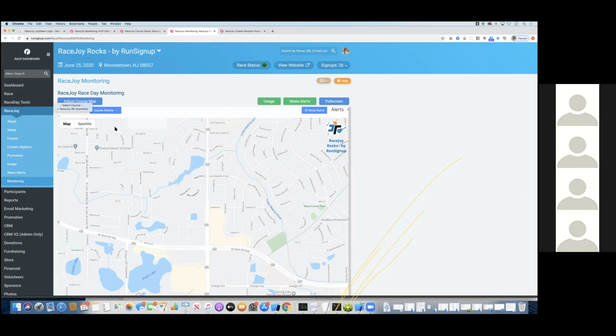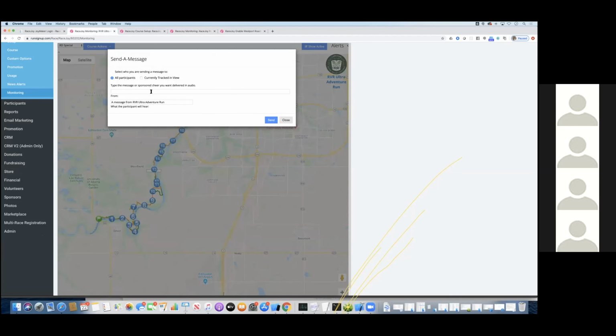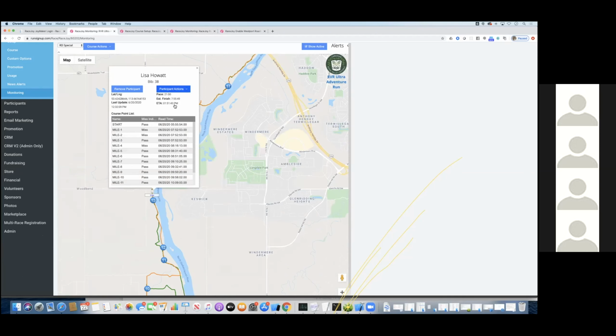As the race director of this event, if they needed to send out a message to everybody on this course, they can just come right here, hit send a message, and type the message. It'll be automatically converted into audio and played on their phone. This is a really contextual way to immediately send out messages. You can also send them to an individual. If you want to check on this person and make sure everything's all right, you can just click on them and send them a message.